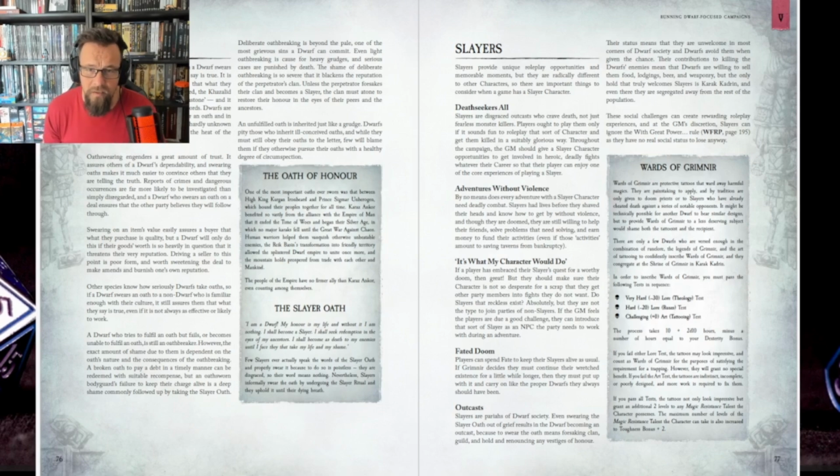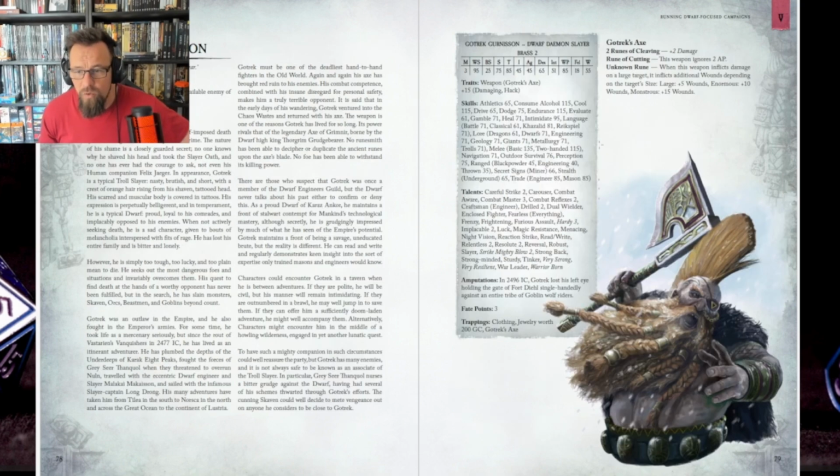Oaths as well. So oaths are another big part that's covered in the Dwarfs Player's Guide. One of the things I'm going to cover when I come towards the end of the book is there's an awful lot in here that you kind of need another book to have more detail on. I'll save that till the end, and then we've got some Slayer specific stuff as well. What's coming up next?